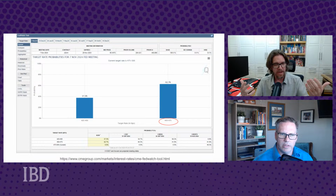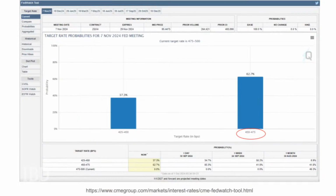I think he might have frozen again. So I'm just going to go through real quick and talk a little bit about this chart. This is something that Chris and I went over last week, and what we saw was a very big shift.